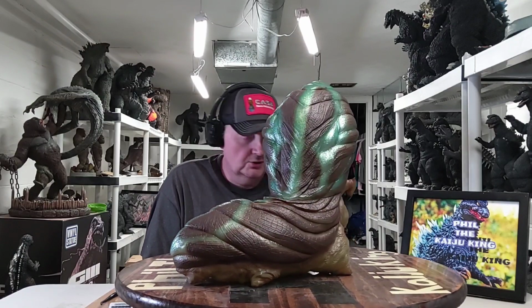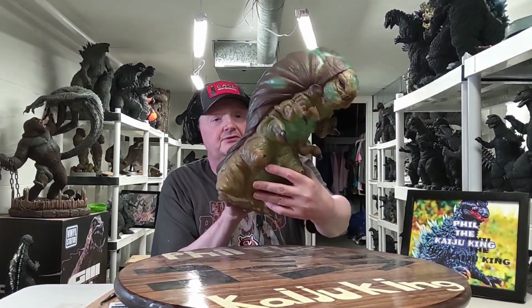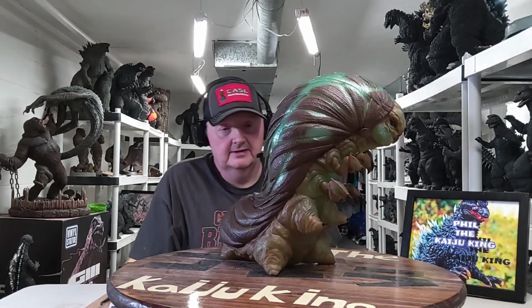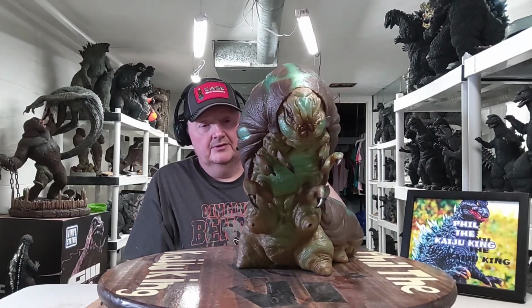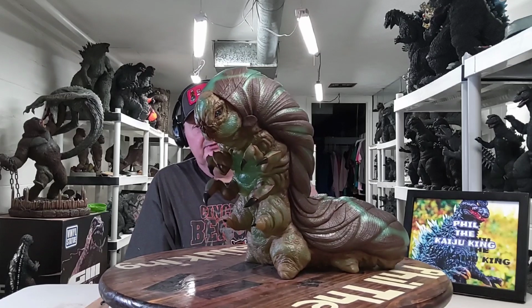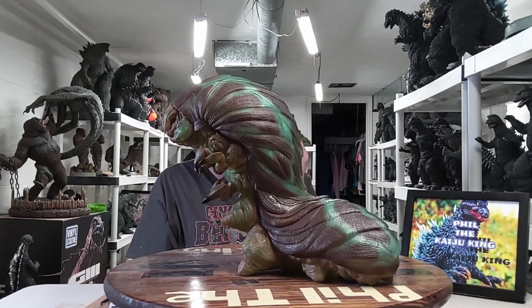Like I said, this is a pretty cool figure. It's pretty neat. It's really big. I mean, look at it. It's a pretty beefy figure. But it's, of course, Mothra 2019. This is my favorite Mothra. I think they nailed it in that movie of the three new kaiju. I just feel like this is the true essence of how Mothra should be from the beginning.